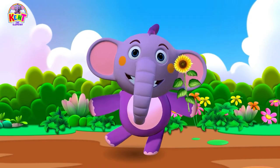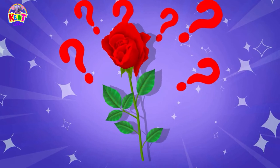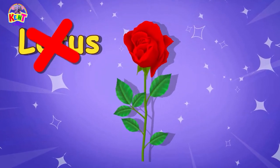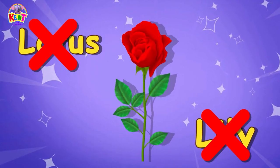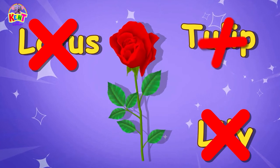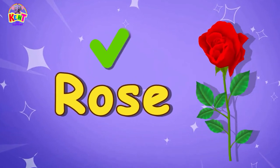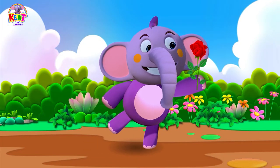Woohoo! My favourite! What flower is this? It's red. Is it a lotus? Or a lily? Is it a tulip? No! It's a rose! Yay! Well done! I'll give it to my loved ones!